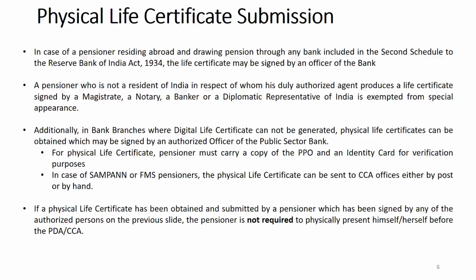Here, the pensioners should note that for physical life certificates, pensioners must carry a copy of the PPO and an identity card for verification purposes. In case of Sampann or FMS pensioners, the physical life certificate can be sent to CCA offices either by post or by hand. Finally, if a physical life certificate has been obtained and submitted by a pensioner which has been signed by any of the authorized persons mentioned on the previous slide, the pensioner is not required to be physically present before the PDA or the CCA.